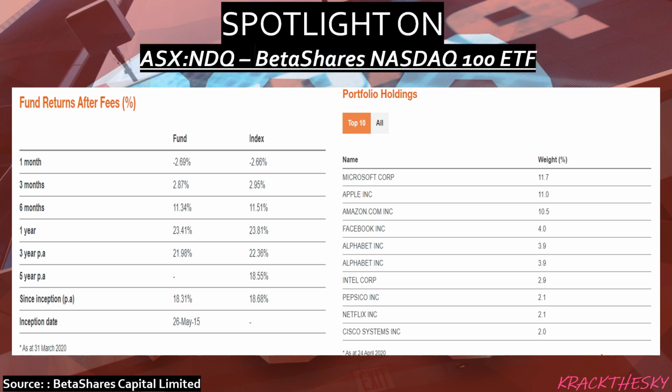So taking a look at the fund returns after fees, pretty healthy. Since inception, we're looking at 18.31%. The ETF was started on the 26th of May 2015, so you've got a little bit of history behind you there. 3-year performance, 21.89%, not too bad. As we touched on before, you're looking at Microsoft, Apple, Amazon, Facebook, Alphabet, Intel, PepsiCo, Netflix, and Cisco Systems. So all very large companies.